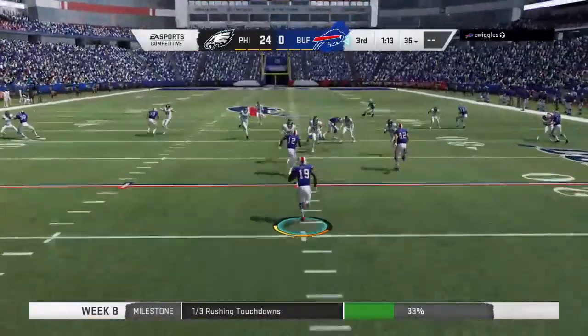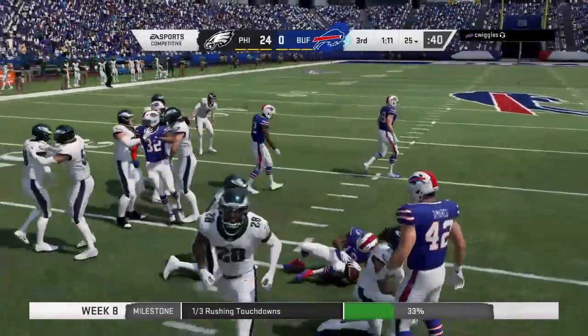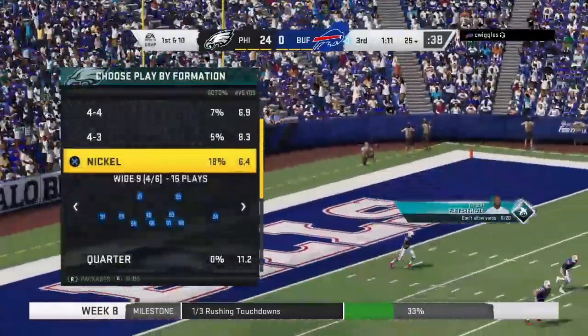This fielded at the 2. And not a bad return here. He gets it out to the 25-yard line.